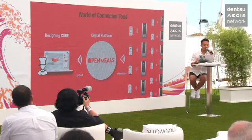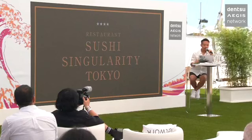In the future, we hope OPENMEALS will become a platform that connects people who design foods and the people who consume them. Our goal is to create a world of connected food. So hopefully, very soon, .cube will become the global standard for digital food. And up next, this is our most recent and biggest project so far. It's a hyper-future restaurant called Sushi Singularity Tokyo.